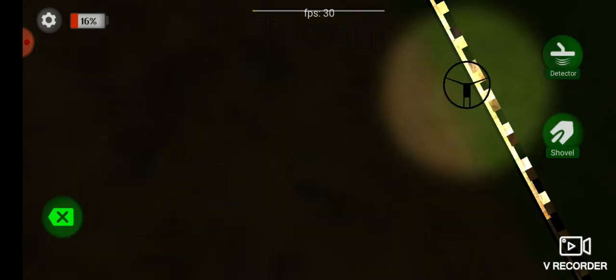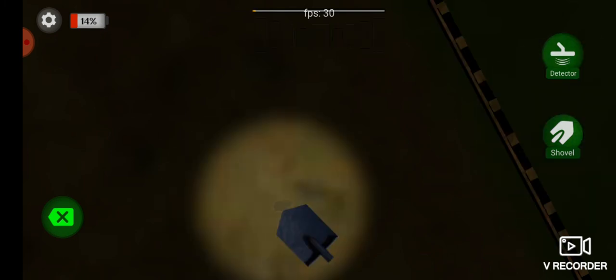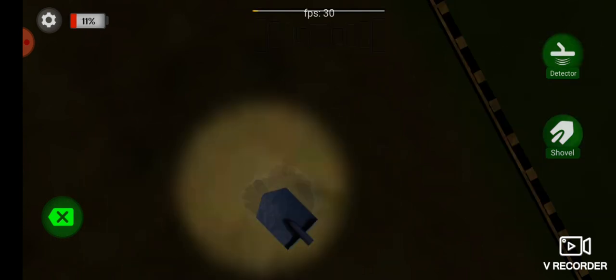We have a few readings here. Nothing found. Might be a little bit of a deeper target.